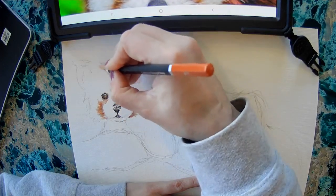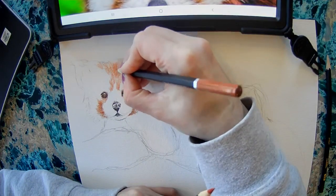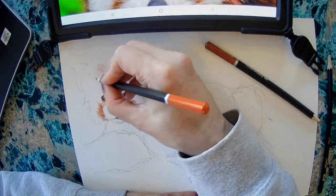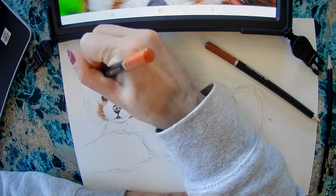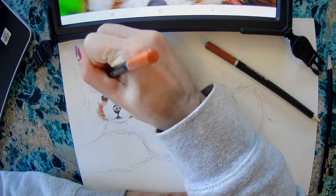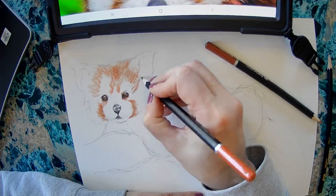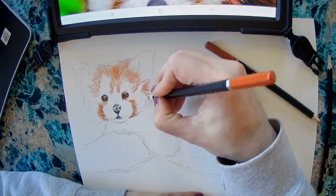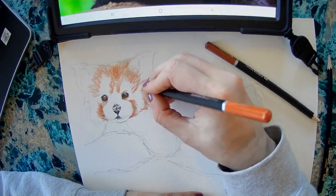And I will put more of that other brownie colour that I was using into his fur. I can hear Michael furiously colouring. I don't know if that's picking up on the microphone, but he is in the zone right now. And the stripes get a little bit darker in tone around the edge of the face as well, so I'm going to do that a bit more bold with the colour there.